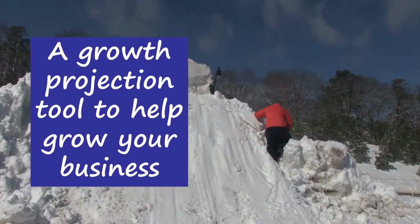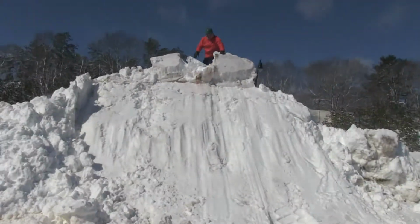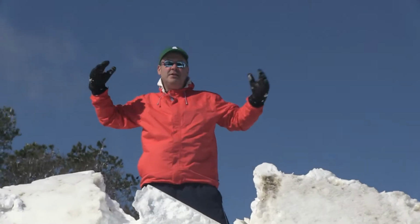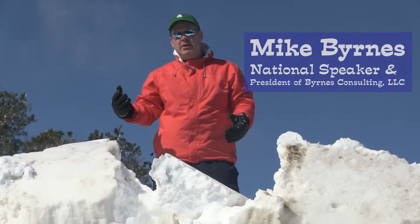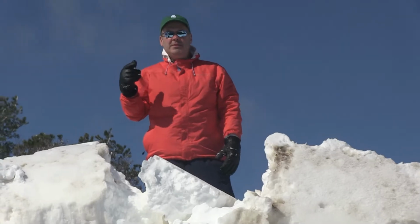To be specific, it's a simple growth projection tool that can help you visualize your future and help you focus on growing your business. Okay, so you want to get up here. You're going to have to visualize what that looks like, whether it's 5 years, 10 years. You're going to have to do a great job of seeing that, and the more details you can put together, the more likely you're going to get there. All right, let's check out this worksheet from Byrnes Consulting.